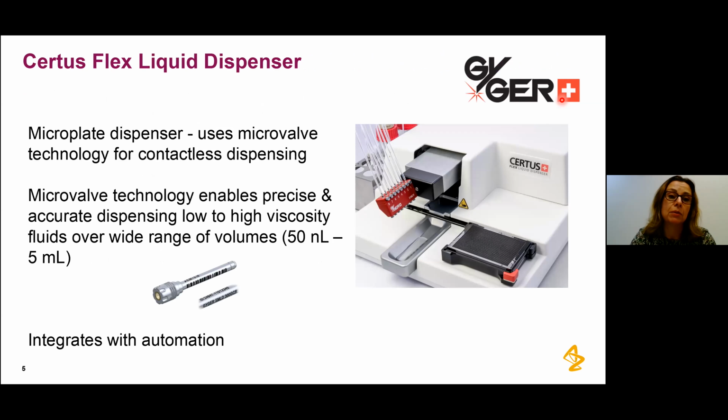So the CERTUS FLEX Liquid Dispenser, for those of you who don't know, just to give a quick overview, obviously it's a microplate dispenser, and it uses that microvalve technology. And importantly for us, that is contactless dispenser, so we don't have any problems with potential carryover issues. The microvalves are for us very precise and accurate. They dispense over a wide range of volumes, which makes it very amenable for different types of assays, and can handle a range of viscosity fluids. But also importantly for us, it can be integrated onto automation.